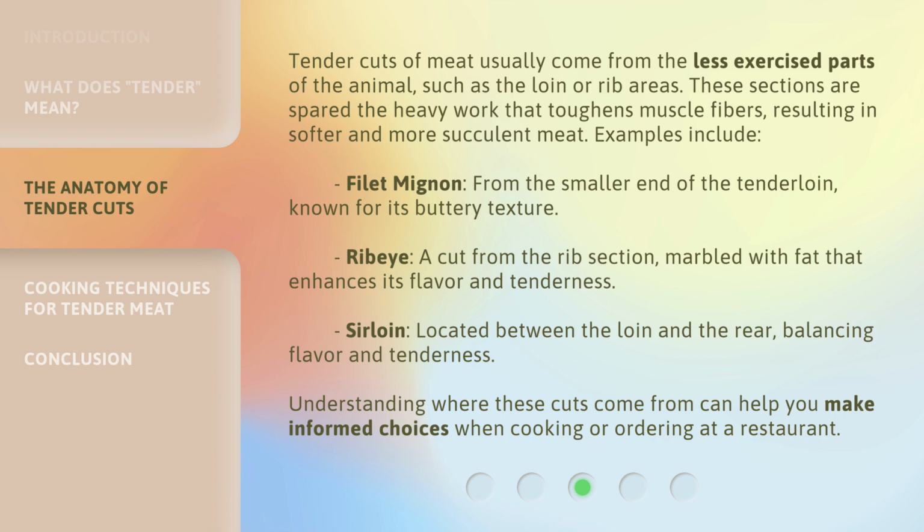Ribeye, a cut from the rib section, marbled with fat that enhances its flavor and tenderness. Sirloin, located between the loin and the rear, balancing flavor and tenderness. Understanding where these cuts come from can help you make informed choices when cooking or ordering at a restaurant.